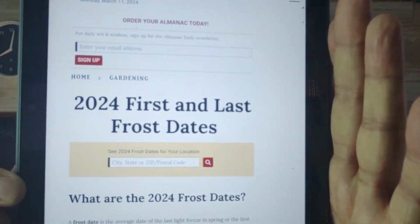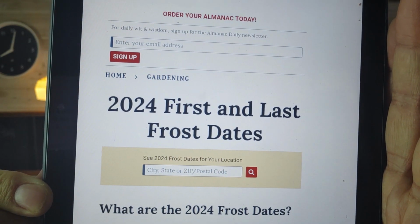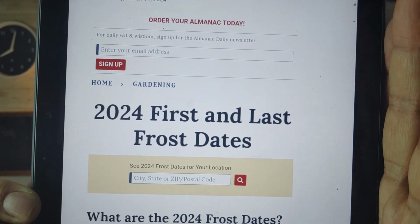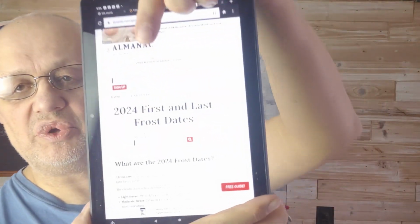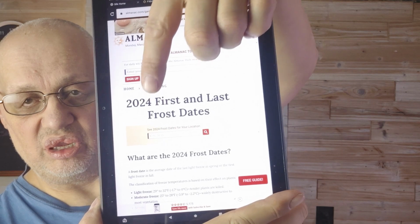But what I'm going to show you today is I have my tablet here, and if you look, there's a website out there for 2024 first and last frost dates, and that is from the Farmer's Almanac, which is a great resource. All you do is go into whatever search engine you use. For me, it was Google. I typed in last frost date, selected the one for the Farmer's Almanac, and you start by adding your zip code right here.